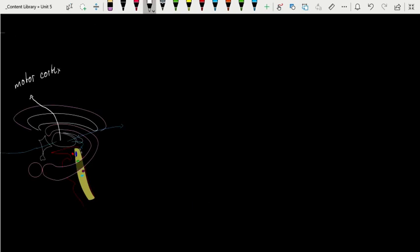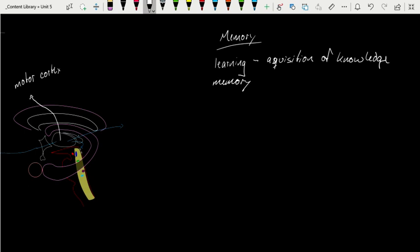So let's consider for just a moment the concept of memory. If we define learning simply as the acquisition of knowledge, then memory simply becomes retention and storage of that information. What I would like to do now is break this down into two basic components. We can break this down into what's called implicit memory and explicit memory.